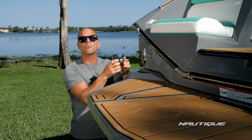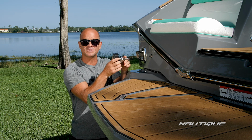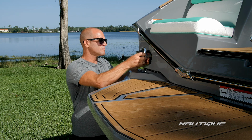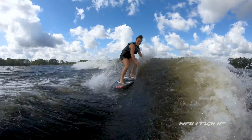Looking for that great GoPro shot? All you have to do is opt for our GoPro Quick Mount with dual transom attachments. Simply attach your GoPro to this clip, insert into the transom, and you're always sure to get that perfect big wave shot.